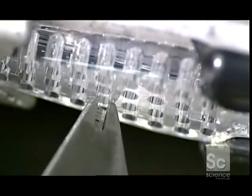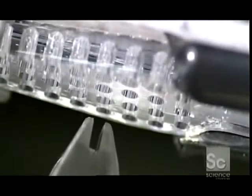Wondering what holds the bristles in place? Wire. The machine bends the fibers in half, anchoring them to the brush with wire in the middle.